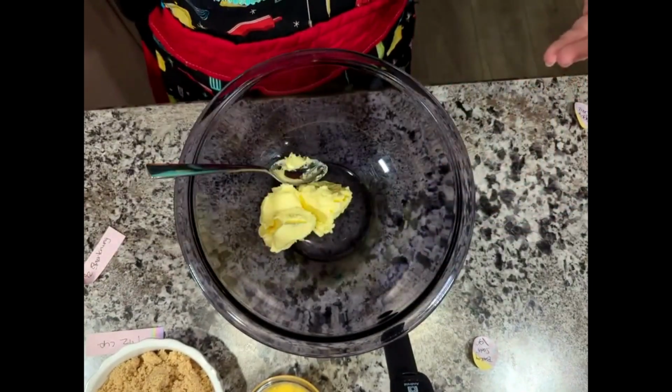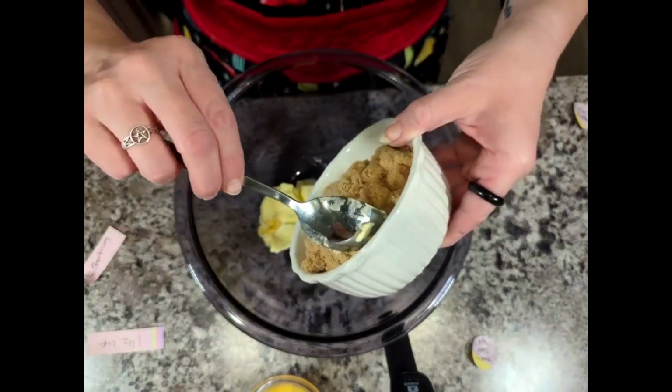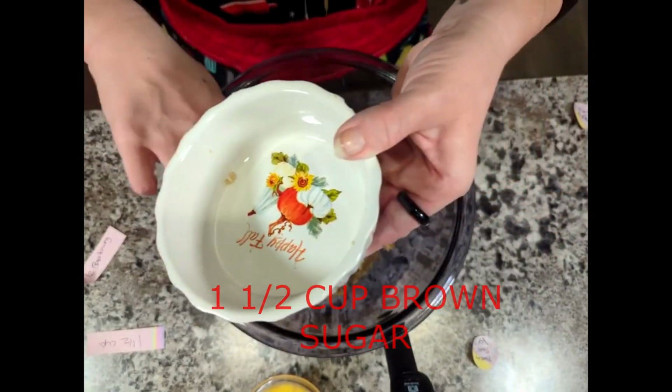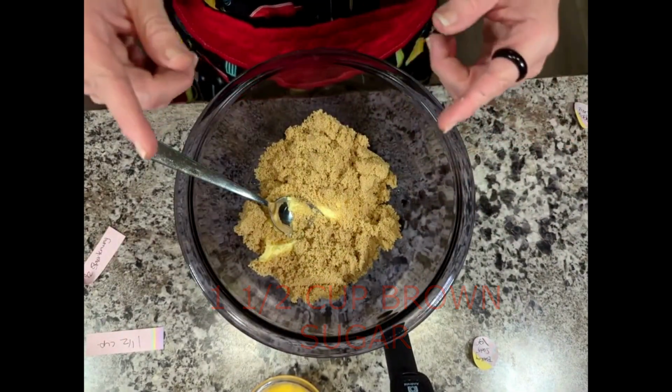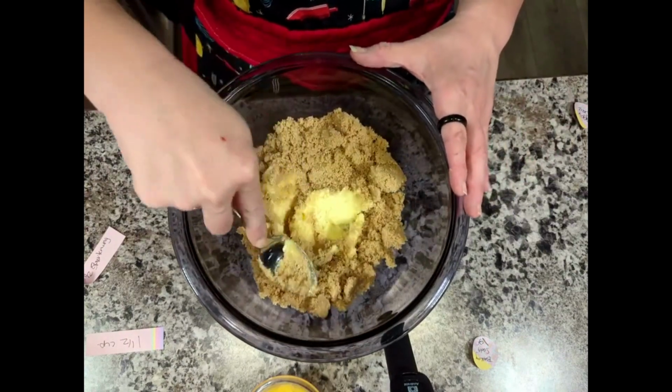Then we are going to put in the 1.5 cup brown sugar, and that needs to be creamed together. So I'm going to take a stab at that. We're going to cream this together.